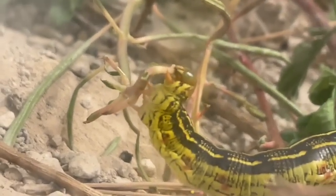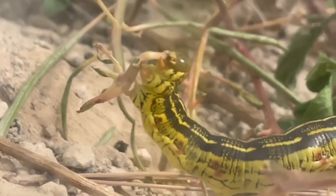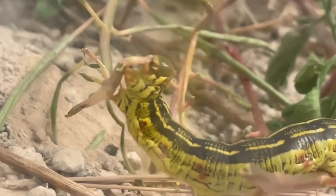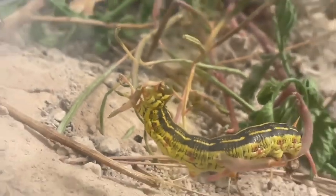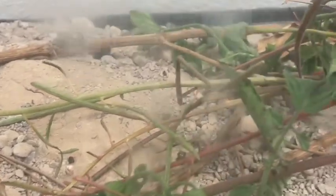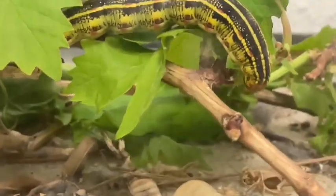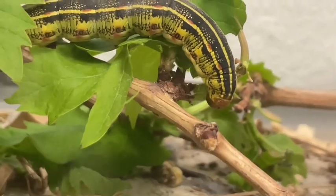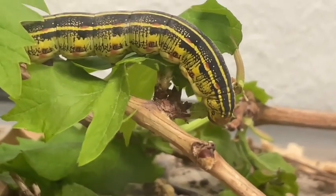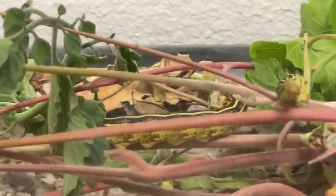And they love all kinds of plants. They will lay their eggs on over 8,000 confirmed and suspected host plants. They will eat up grapes. They also will eat tomatoes and members of the nightshade family, like peppers. They also, believe it or not, will eat brassicas. So cabbages, broccolis, kale. These guys will eat just about anything. And as you can see, they're pretty big.